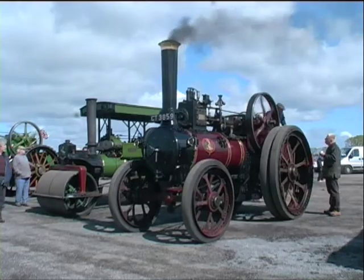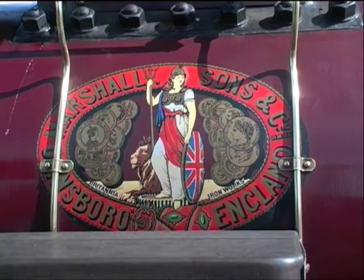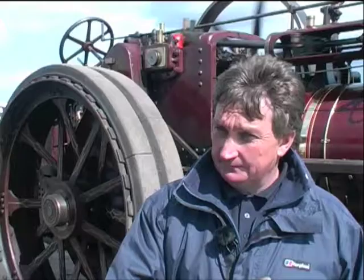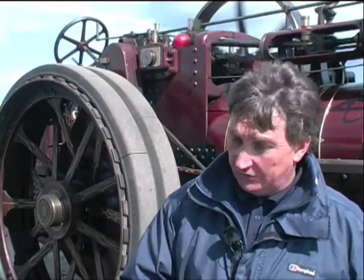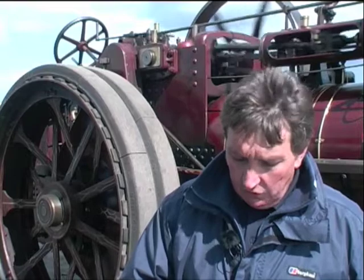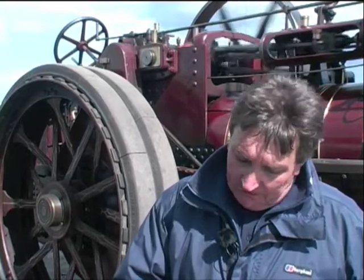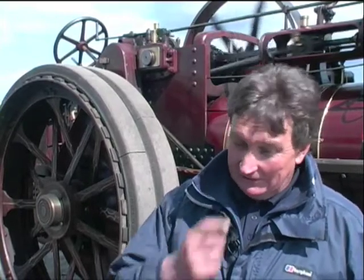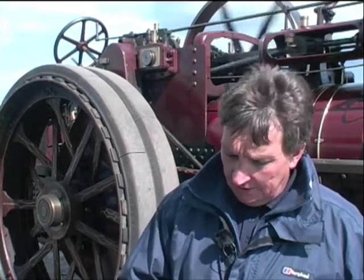How we came to get this engine was through my dad. This engine was in a barn at Long Preston. It stood in a barn for about 18 years, needing boiler repairs and work done to it. So my dad asked the whereabouts of the engine because he'd seen it in previous years at some rallies, and he tracked her down and we tried. It took us about 8 years to buy her.